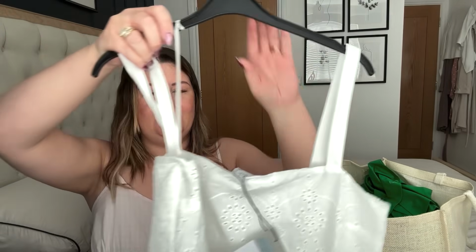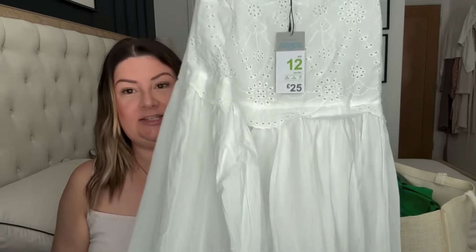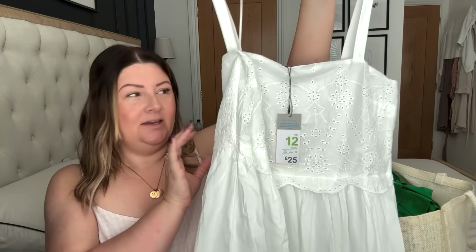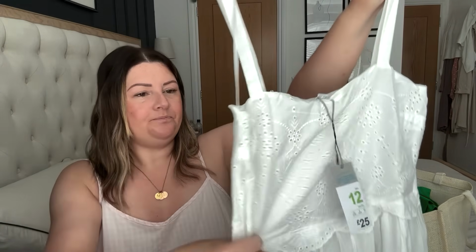Right, this dress I think is beautiful. I'm hoping that it's not going to be overly see-through. I'm also hoping that this panel is going to fit nicely under the bust. Straight away I'm seeing what I would see as a flaw in this dress: it doesn't have adjustable straps, which could be an issue for me. But the amount of dresses I have just re-sewn and lifted up the straps, so I'm not worried about that.